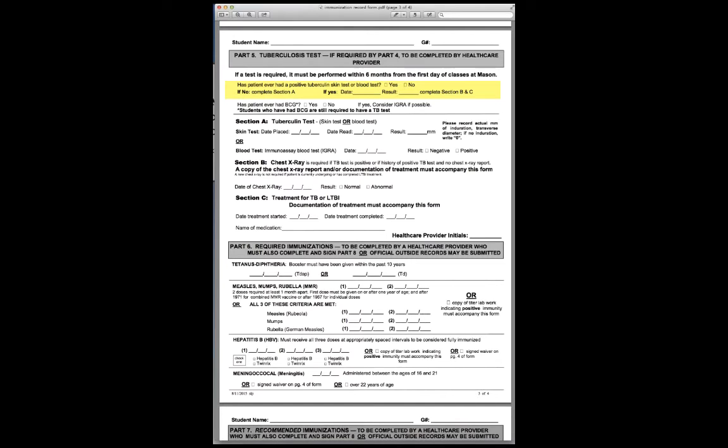If you have a history of a positive TB test, you will need to provide documentation of the positive history along with the recent chest x-ray report and/or treatment.